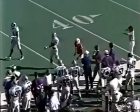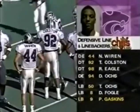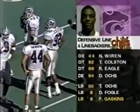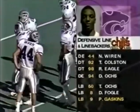Incomplete, intended for Reggie Ball. Look at the front seven. Gaskin's a special type of athlete. It really is. I mean, he's a very aggressive linebacker. He was a 7'5" high jumper for the track team. I mean, he's got great explosiveness.